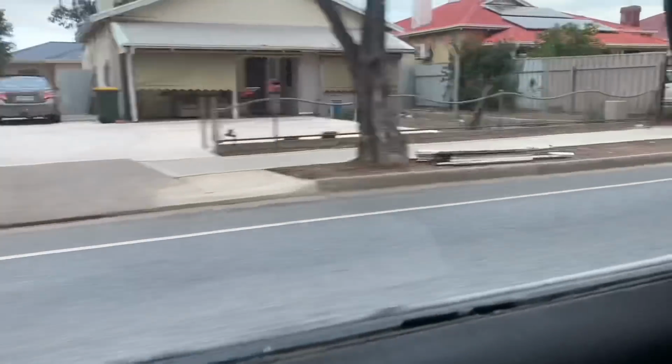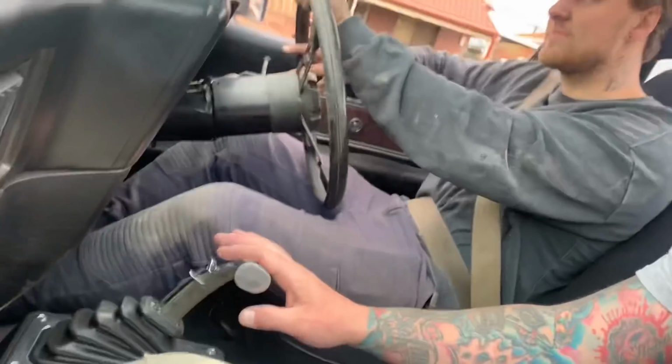Full grandpa. That guy's had that since new, no doubt. I want it. Anyway, so we're cruising down in this utility and it drives really good. The B&M shifter sucks. I hate these shifters. They never set right, so that's annoying. But aside from that, look at the old Channel 7 sticker. I want it. Aside from that, this is driving sweet. So needs a few things in here, but overall, pretty tidy car.